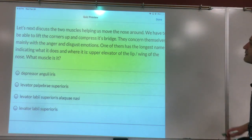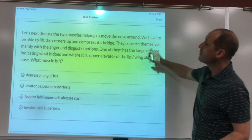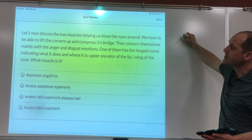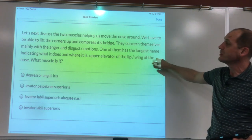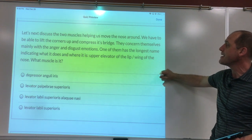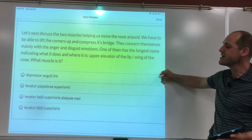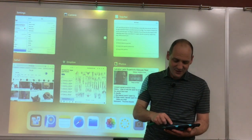Let's next discuss the muscles that help us move the nose around. We have to be able to lift the corners up and compress the bridge. They concern themselves mainly with the anger and disgust motion. That's this gnarling thing. One of them has the longest name, indicating what it does and where it is. Upper elevator of the lip and the wing of the nose. What muscle is that? Levator labii superioris alaeque nasi. Woo! That's called the Elvis muscle.